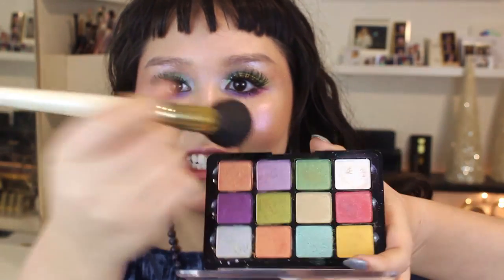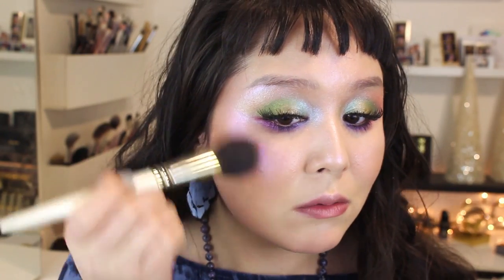I can't get over this. We're on a roll, so let's just grab a bit of this coral shade and try that on the cheeks too. That is so pretty. Yes, yes to all of it, please.